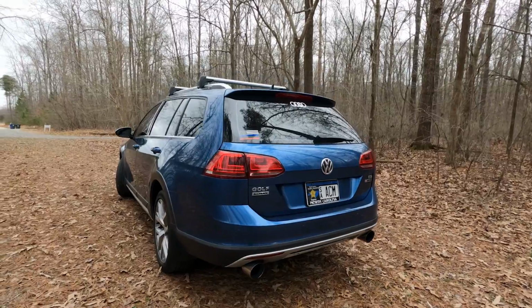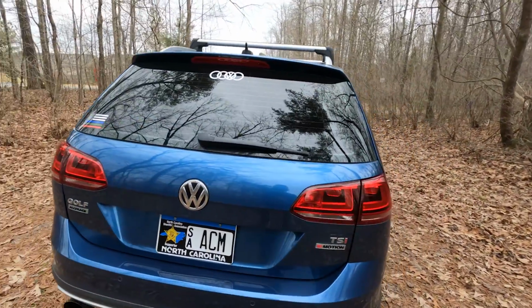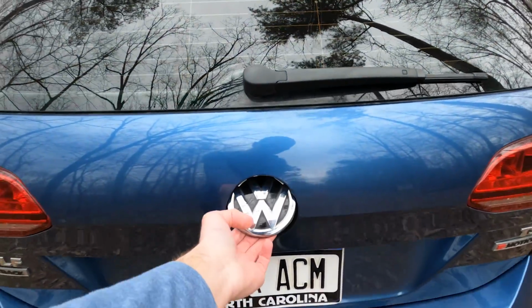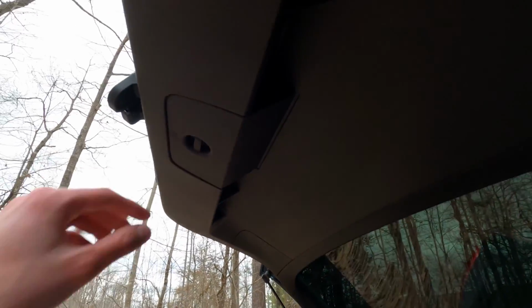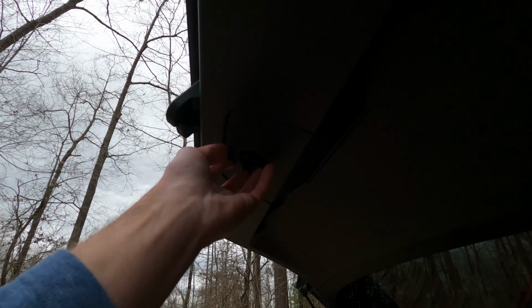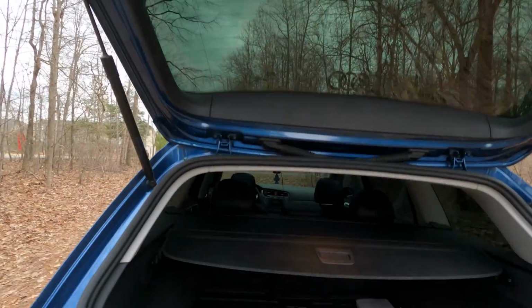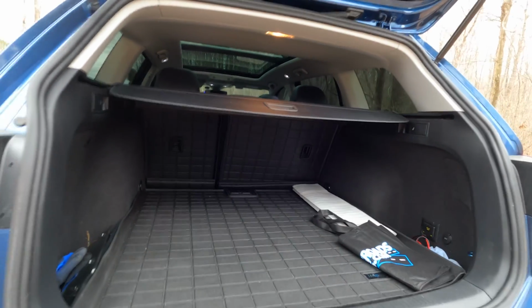Also, while we're back here, let's talk about practicality, which is obviously one of the big benefits of a wagon. Getting into the trunk is fairly simple in this car. The Volkswagen badge also doubles as a trunk release, which is kind of cool. And on the underside of the tailgate here, you'll find an umbrella storage compartment, which is kind of neat, although it's not very big, so it's not actually very useful. But anyway, once you're inside the trunk here, you can see there is a copious amount of storage space.